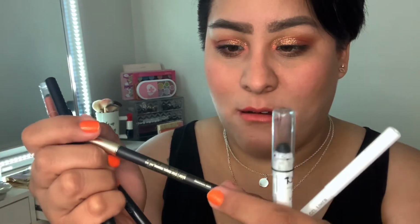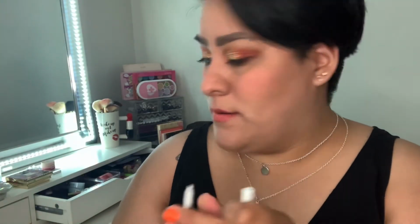Do I have white? Let me double check here. Maybe I do have white. I got all my liners. Okay, so I know I'm boring. I have a bronze, another black, a black from Makeup Forever, ColourPop BFF black, the L'Oreal, LA Girl, they're all black. Maybe this white. This is the color Exit from ColourPop. Let's hope I don't mess this up. Oh, I'm scared. Okay, we'll do white on my lower lash, lower waterline.